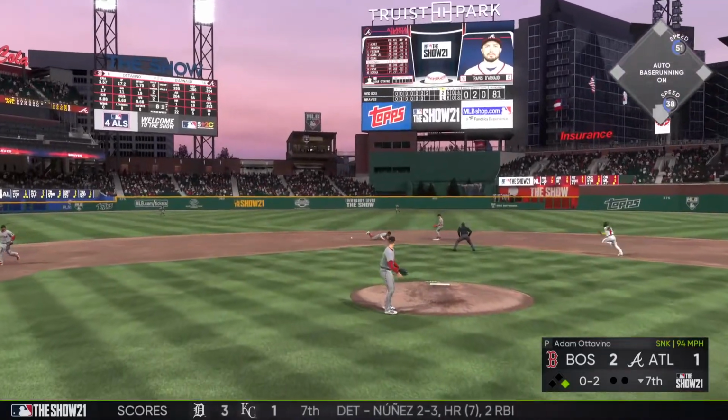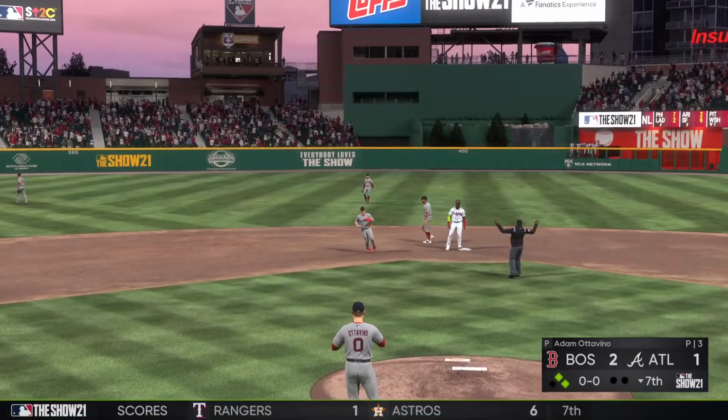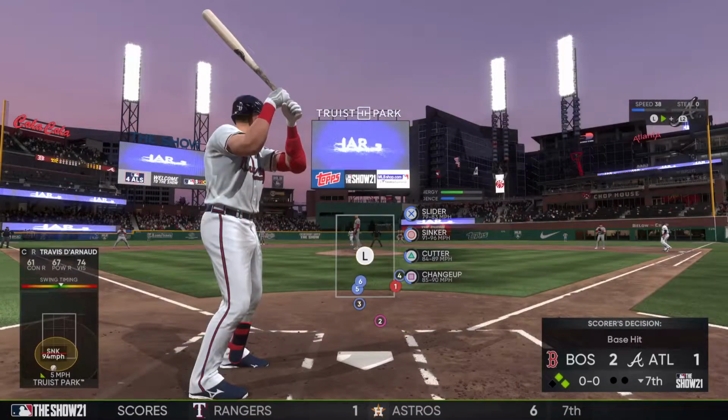Hit back up the middle. A diving effort here as he gets a glove on it. And he'll make it to first easily on what will almost certainly be ruled an infield single.